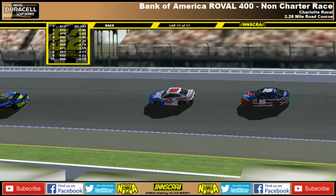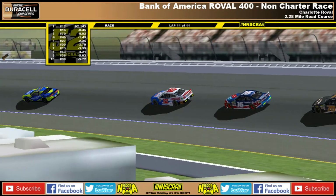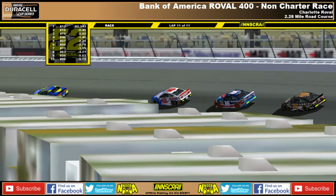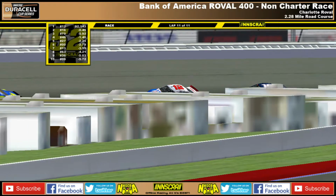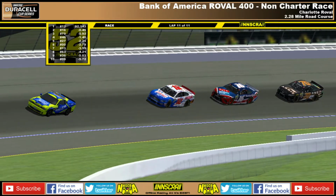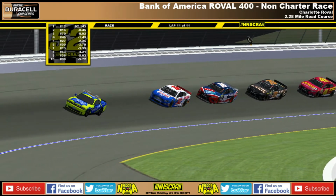So RJ Bishop will be rolling off 37th for the Bank of America Roval 400 later on today. 38th will be J Taurus. 39th, Ozkan. 40th, Schwallenberg. 41st, L Chung. And 42nd, M Roode.